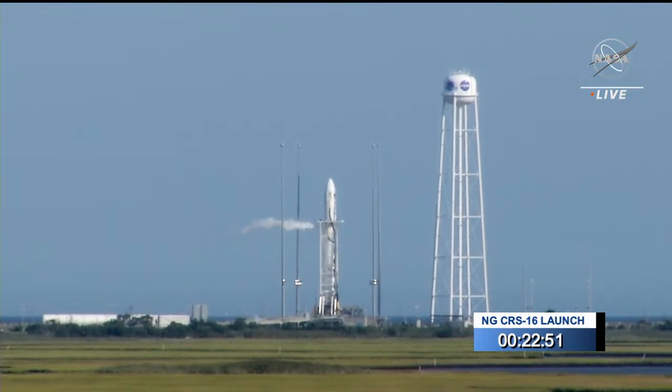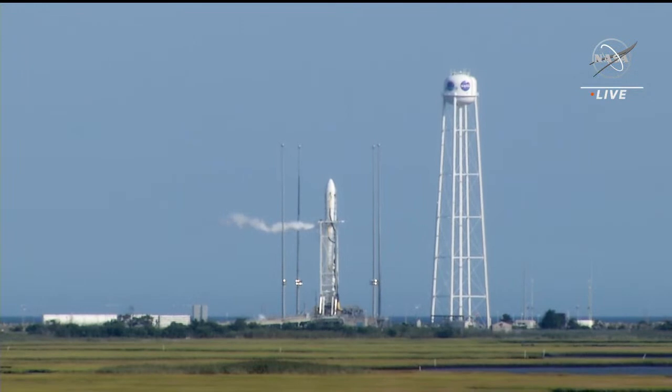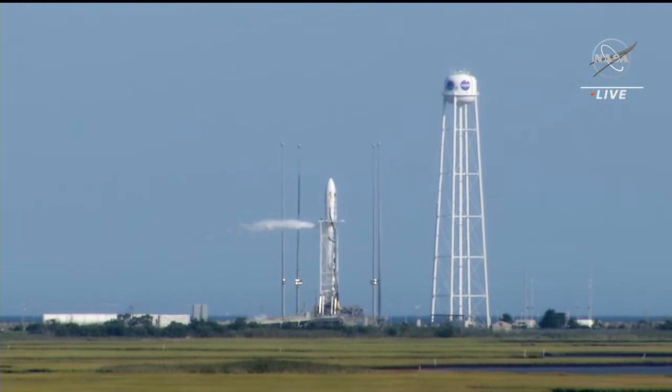And so with all this talk about cargo, the Antares vehicle is carrying a little over 8,200 pounds of cargo to the space station aboard the Cygnus spacecraft today, which is actually our largest resupply to date. So we're very excited about that. And we at Northrop Grumman are really proud of our Antares 230-plus rocket and the Cygnus spacecraft, and we're dedicated to continuing to provide the best value to our customer in support of the critical mission.